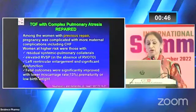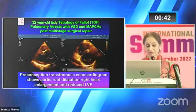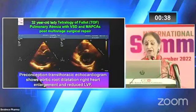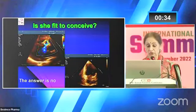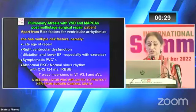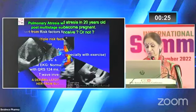And hence, whether it is the tetralogy with the pulmonary atresia, and so here you can see that it is operated and doing well after the surgery, and she is fit to conceive. The answer is again no. Though she is operated, still she is not fit for pregnancy, as she has the arrhythmic thing.